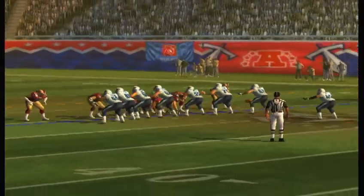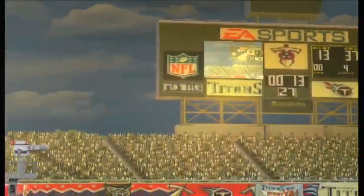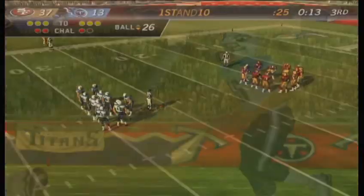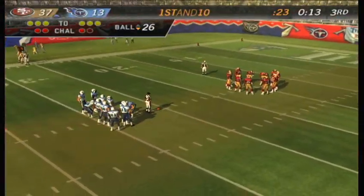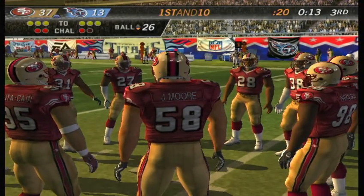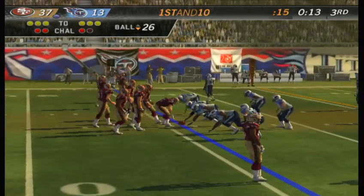Pantrick comes into the game for the punt. Russell sets up to run back the punt. They'll spot this one where it went out. Ball on their own 26. Ball on the 26-yard line.